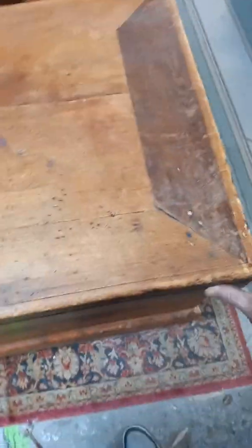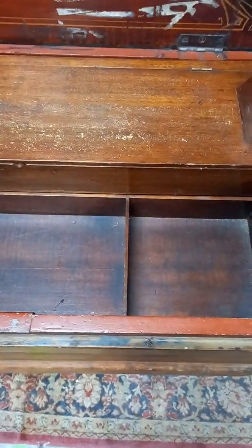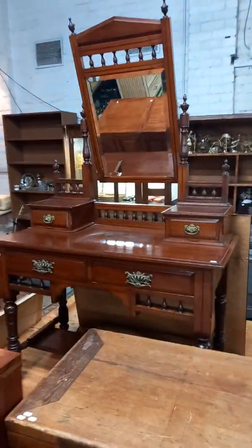Now, speaking of cracker of bits, this thing, the big carpenter's toolbox, really nice. All decorated inside. Got the original 2 lift out trays or boxes to go with it. Just a really nice thing. I think we're doing that for the What's It Worth on Facebook this week. Edwardian cedar dressing table.